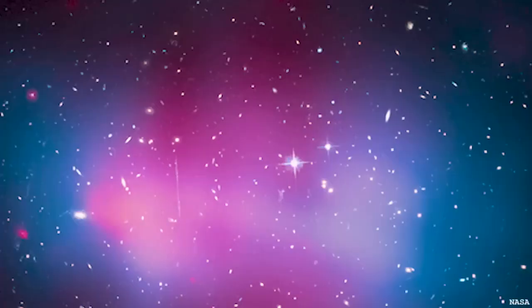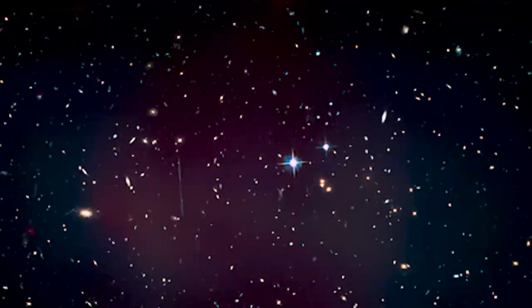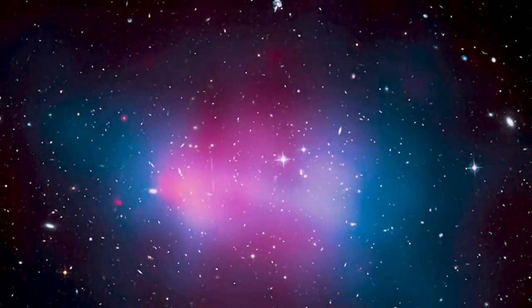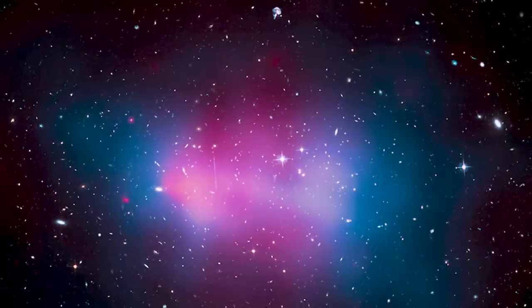This is a different view, which shows multiple views of the cluster all together. So you see the galaxies in the background. In pink, you see where the hot gas is, and this is revealed from the Chandra X-ray telescope. And this gas is sticky, so if there's a collision, well, the galaxies can go through each other and out the side. The gas tends to stick. And then the blue shows where we think the mass is. And this comes from gravitational lensing, a technique that we can use to actually reveal where most of the mass, mostly dark matter, we think, is in this structure.